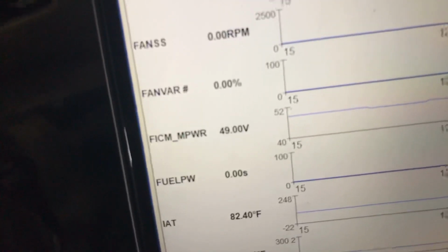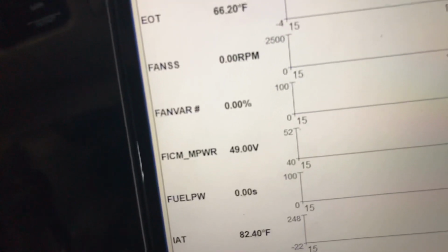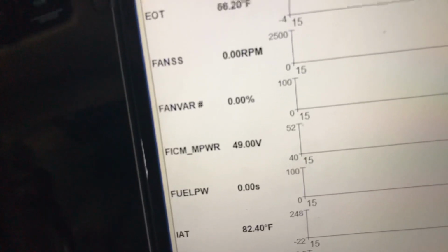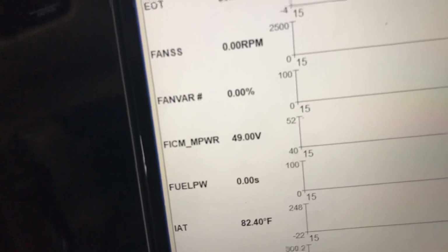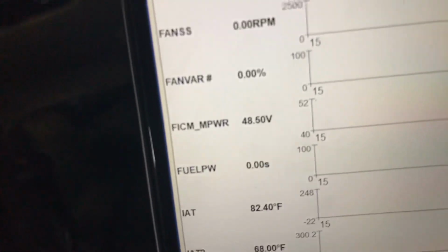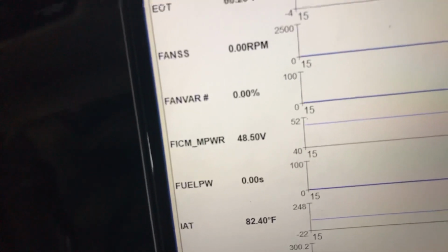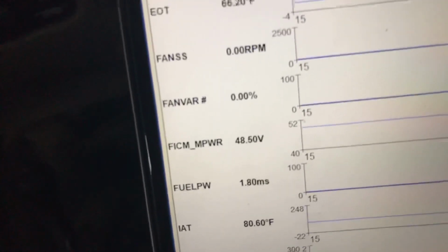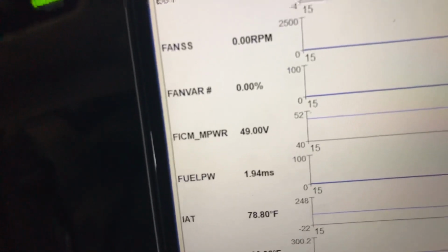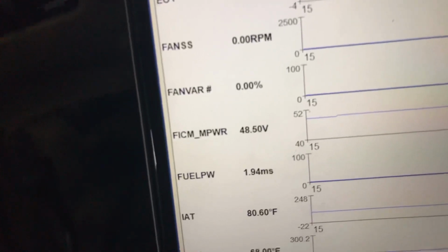But let's just see. Let's look here real quick. There's a FICM. Let's cycle it off and back on. Let's see how low it drops. No, it's staying high. Might be a logic side failure. Might actually be a completely bad FICM. Got pulse width. No glow plug codes either. Glow plug system's very good at monitoring itself.